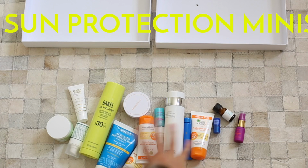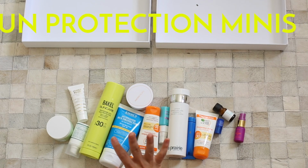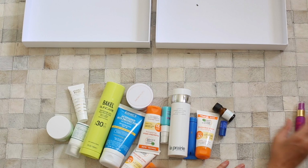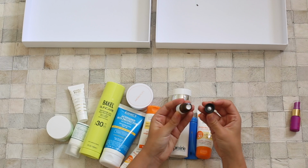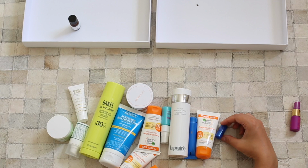Next up for sun creams, not all necessarily travel minis, because when I go on a hot holiday, I want a full-size sun cream. But this is what's going on at the moment. First of all, I have the Tarte Guard. Still haven't tried that. Just going to leave that to one side. I also have the Josie Maran sunscreen, but to be honest, the packaging of this looks so impractical. I'm just going to give that away because it looks irritating.